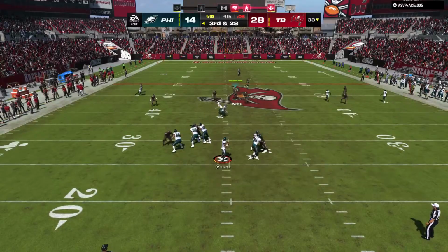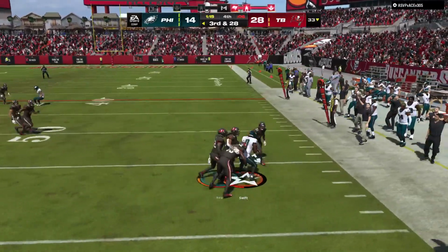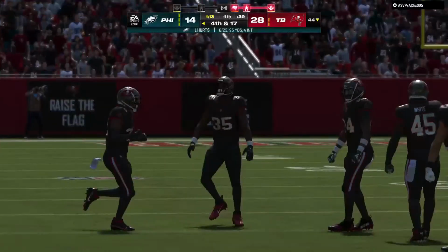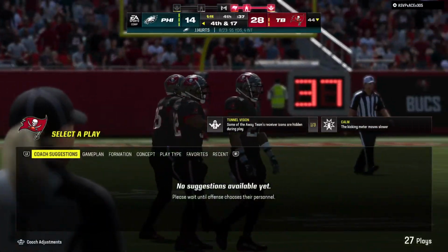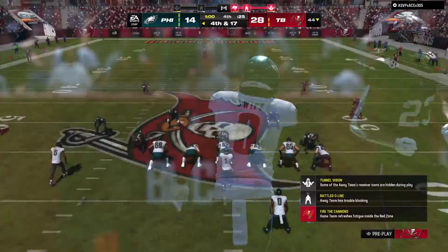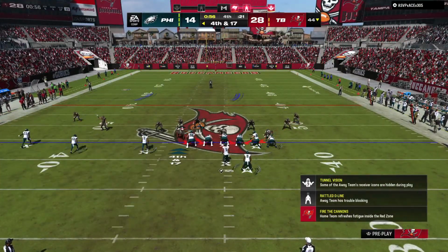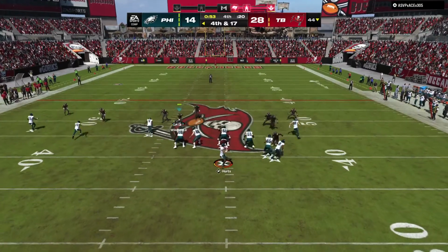Hurts. He's going to find his running back. It's complete. And he'll get up near the 45. They'll spot it at the 44. We can make this one pretty simple. Locked up all of his progressions downfield, forced to get it to his running back. But how about the way they ran to the football and knocked him down to force a fourth down?